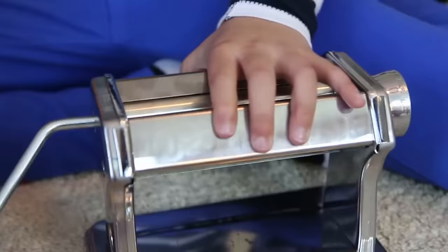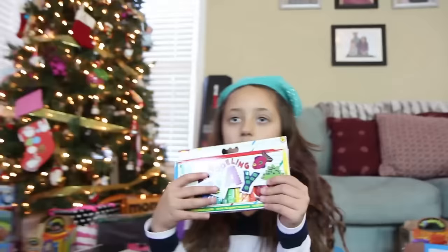I got a craft clay machine. You go like that, and then it magically comes out like a sheet, so it's easier to work with. And you can clamp it to the table, right? I got this modeling clay too. Yeah. It's made by Alex. That's a good dude, man.